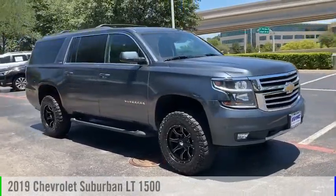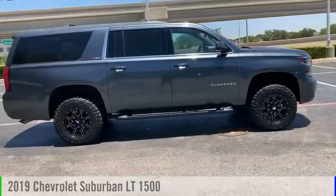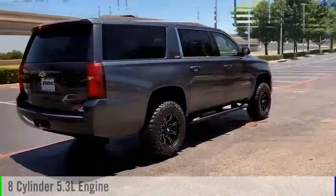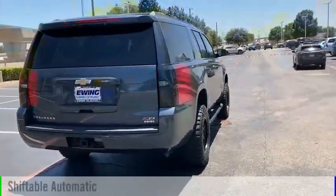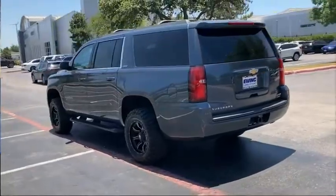Looking for the right vehicle? Check out the 2019 Suburban. This vehicle is powered by a 4-wheel drive, 8-cylinder, 5.3-liter engine, and comes with an automatic transmission. This vehicle has less than 40,000 miles.